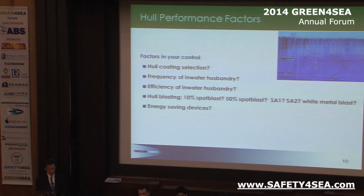From our experience, one of the greatest performance losses on vessels sailing the seas these days is the minimal investment made in dry dock. With the 10% blast area on a second or third special survey, you're leaving about 10% performance sitting on the table that you could have achieved if you did a full blast of the hull.